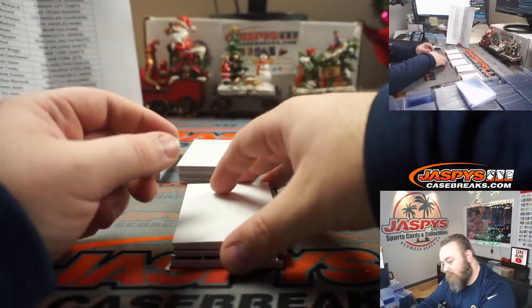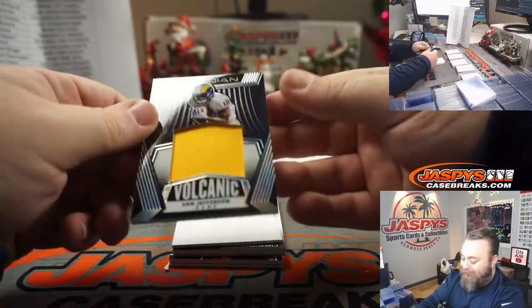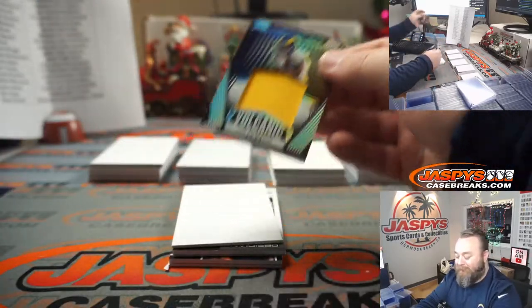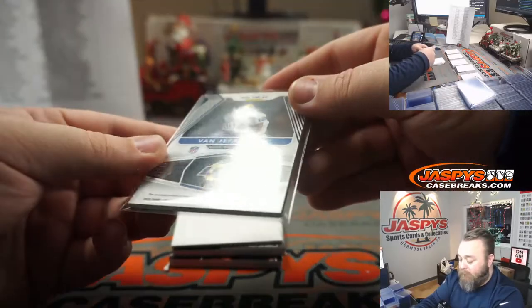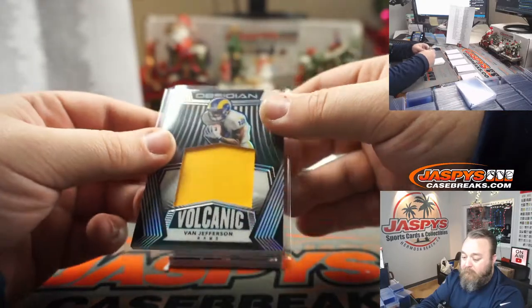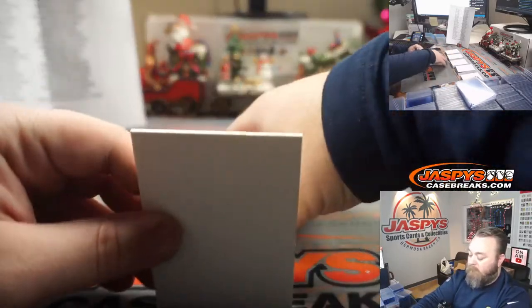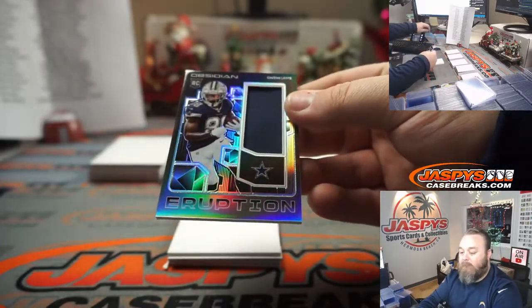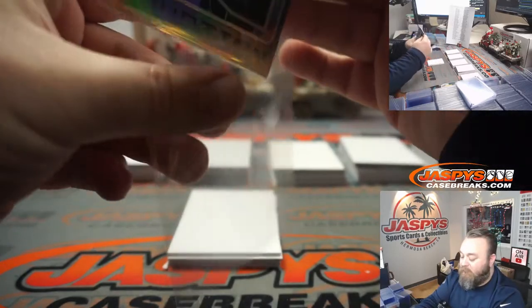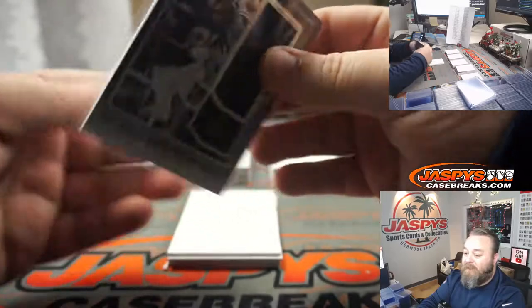Jack. No. Van Jefferson for the Rams. Not that I see you, Jack. 20 out of 100. Rams, Michael Sclafini. CeeDee Lamb. Dallas Cowboys, Chad Briggs. 57 out of 100.